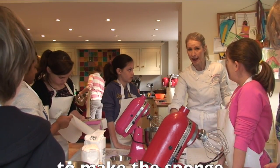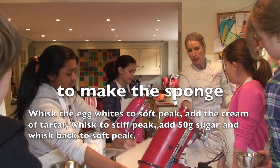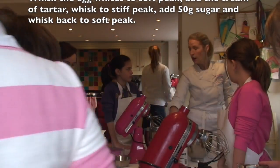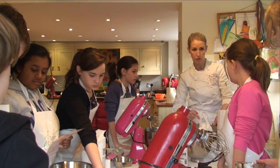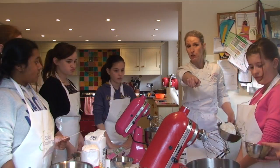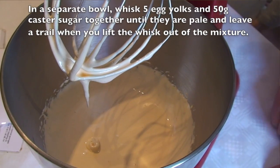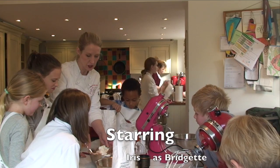Keep egg whites in here, whisk to soft peak so it still moves. Add a quarter teaspoon of cream of tartar. Whisk it back to stiff peak so it goes really hard, really stiff, and it won't move. Then you add half of the sugar and it will come back to look like shaving foam. Swap onto that machine, so half of the sugar and 5 egg yolks go in there, and that needs to be whisked until it goes very pale, and when you put a spoon through it, it leaves a snail trail. Mix it all in like that, just fold it.